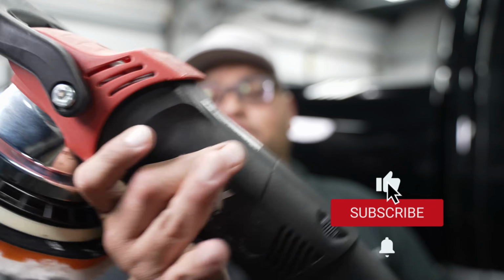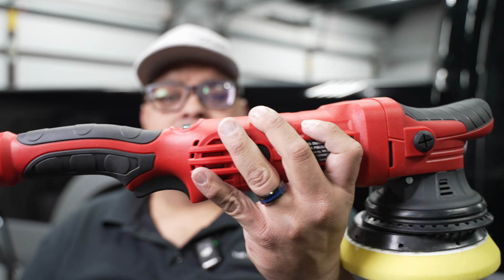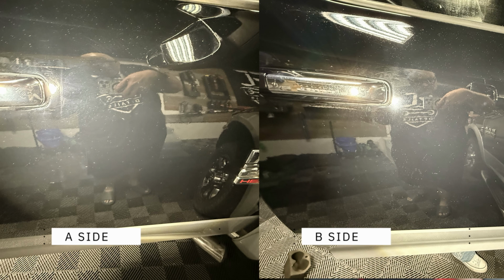Wild. We have two different machines, right? We all know this one, beautiful Flex, the Beast, you can see it here. And then we have the Harbor Freight Bauer here. Now I'm gonna play a picture of both side by side. You tell me in the comments which one is the better result, A or B. I will tell you it's hard to see.